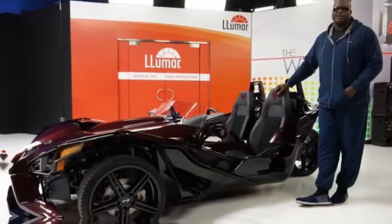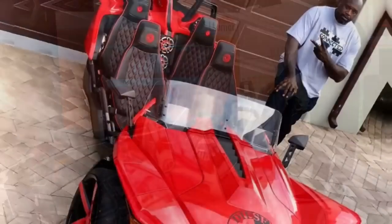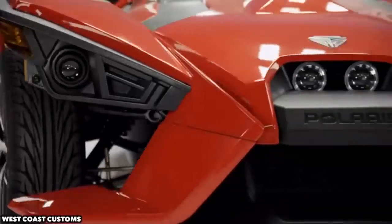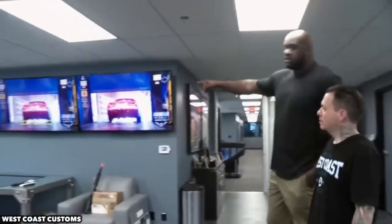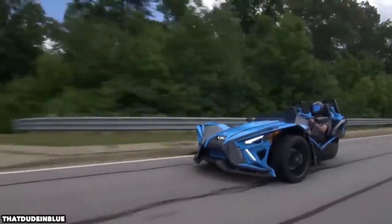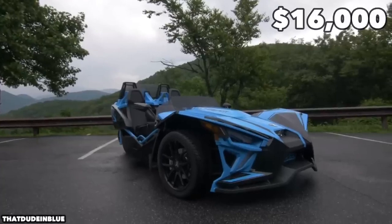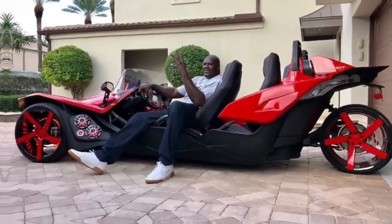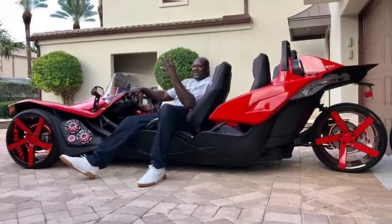Remember the time Shaq bought a 2-seater Polaris Slingshot? Well, he was obviously so pleased with it that he moved up to a 4-seater. Yet, in Shaq's case it might as well be a 3-seater since he will have to move the driver's seat back as far as possible for legroom. And while you can buy a Polaris 4-seater for about $16K, we don't know what Shaq's cost. Remember, he is known for completely customizing his vehicles and this one has been hush-hush.